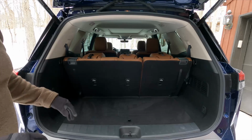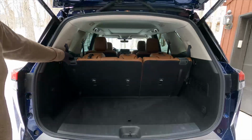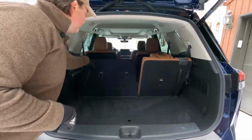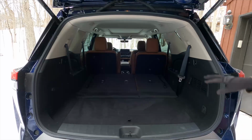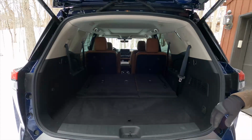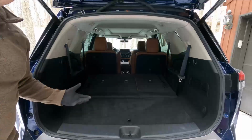And if you don't need to carry 3 rows worth of people and need more storage space, that is easy enough to do. Pull on these same straps. And now you have 45 cubic feet of storage and room for 4. If you need even more space than that, still easy to do.